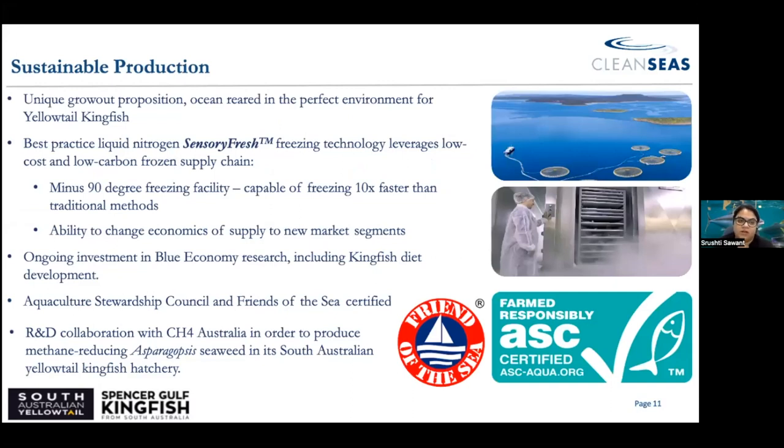Coming to its sustainable production, it is reared in a perfect environment. Nothing is going to waste. We try our best not to hamper anything. We use the best liquid nitrogen sensory fresh freezing technology, a minus 90 degrees freezing facility, which is capable of freezing 10 times faster than regular freezing. For example, if normal freezing takes about 4 hours, with sensory fresh technology it can be achieved within 20 minutes, which is quite fast. We also have new economic channels of supply to new market segments, and we are trying to reach out and supply further away.